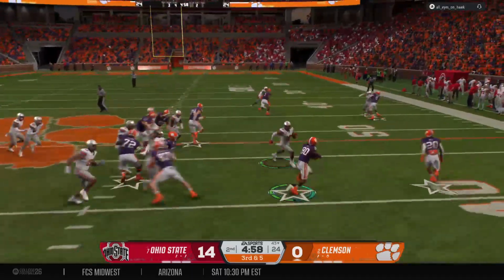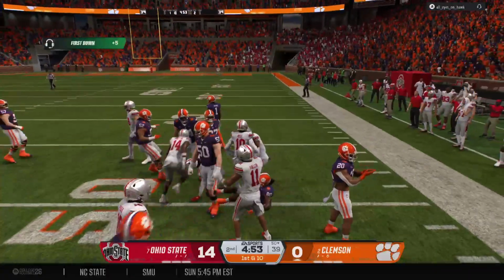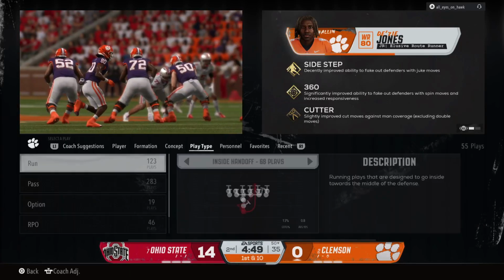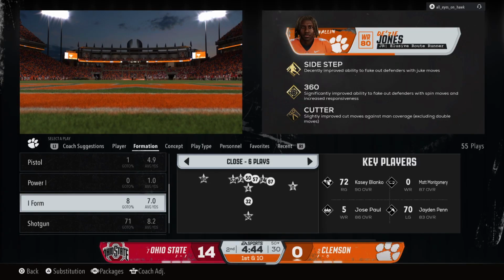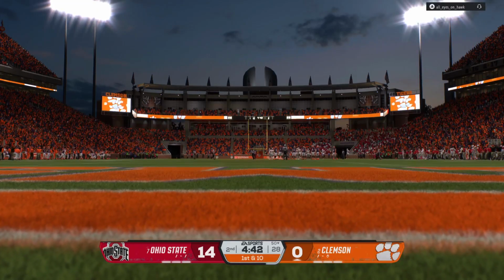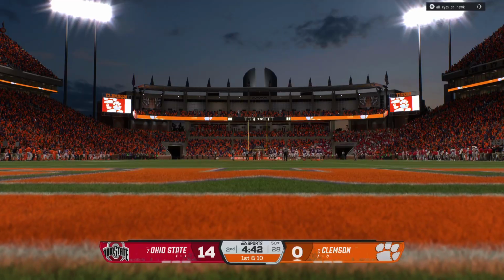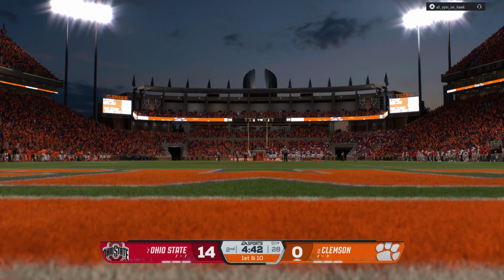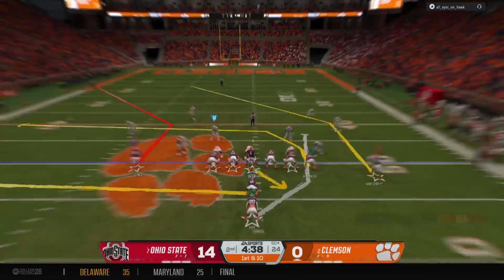A pop pass on the jet sweep. Running with purpose. A nice little simple touch pass here by the quarterback, getting the ball out to the receiver who's in motion. Look, that doesn't turn into a huge play, but they do pick up a first down, and no offense is ever going to say no to moving the chains. This Clemson offense moving quickly down the field.